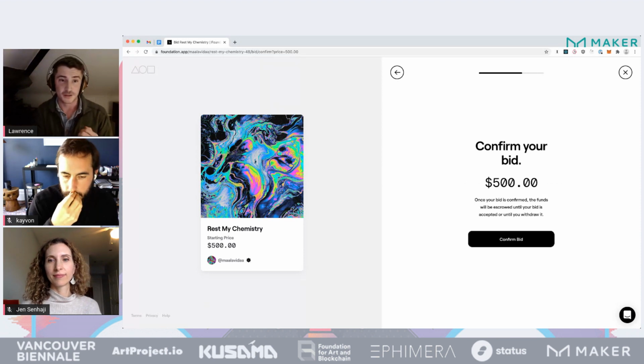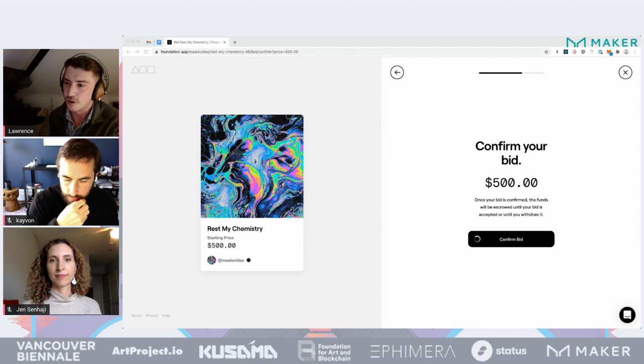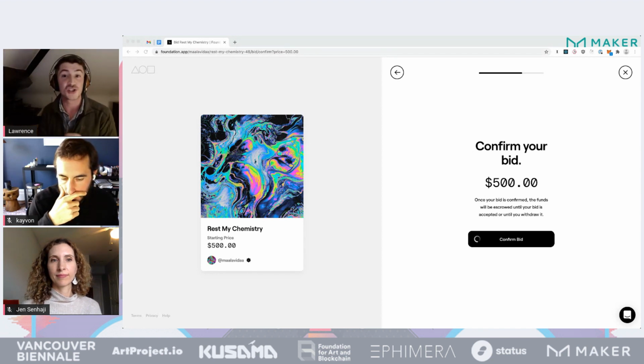So the flow that we have here is very straightforward. You put in the amount you want to bid, you confirm it. And what happens now is I confirm this. And just like you would with a sort of banking app, you want to just sign this off. So it's almost like putting a signature on a check. I am just going to confirm I want this transaction to go through.